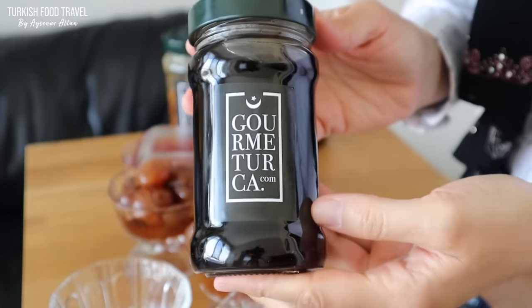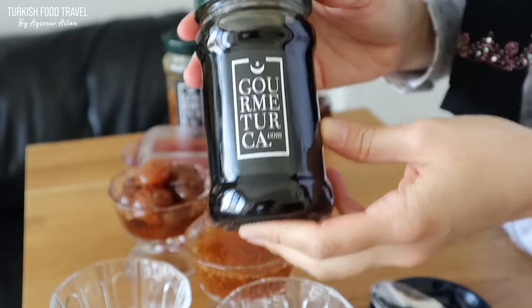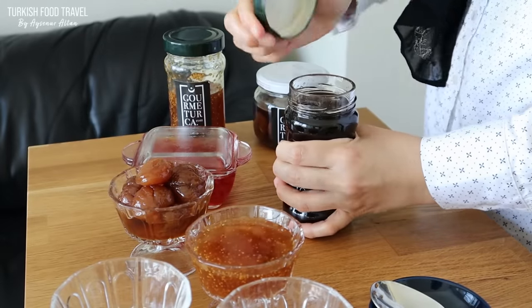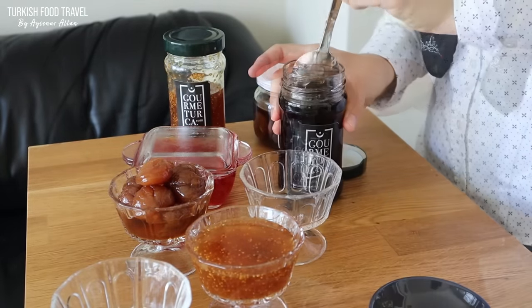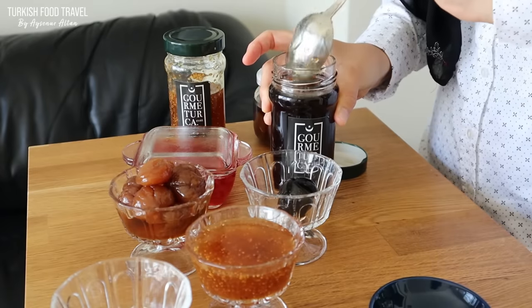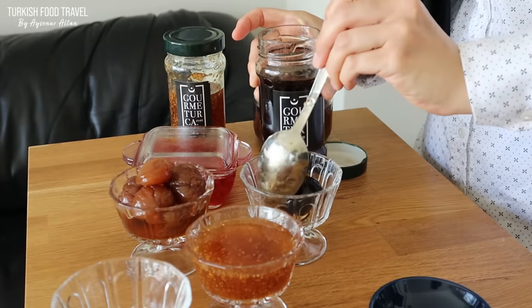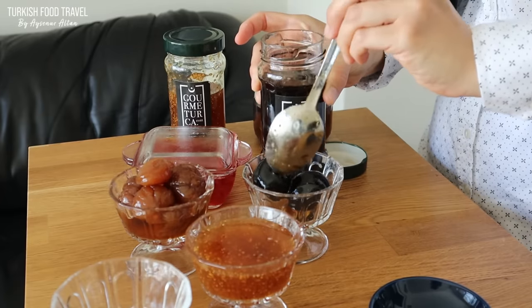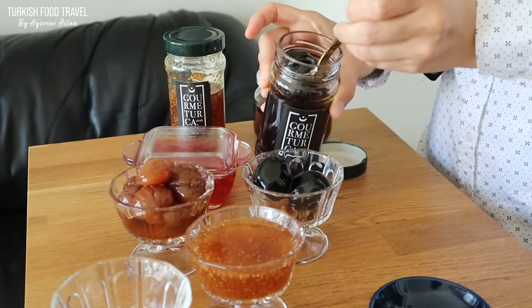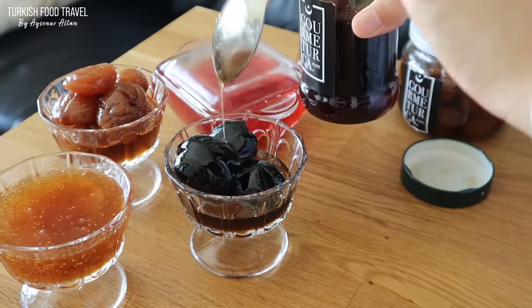The third one is really interesting. It is walnut jam. It is made from unripe walnuts. You just peel the outer skin, which is already green, not ripe yet. And they have a really unique, intense flavor of their own.